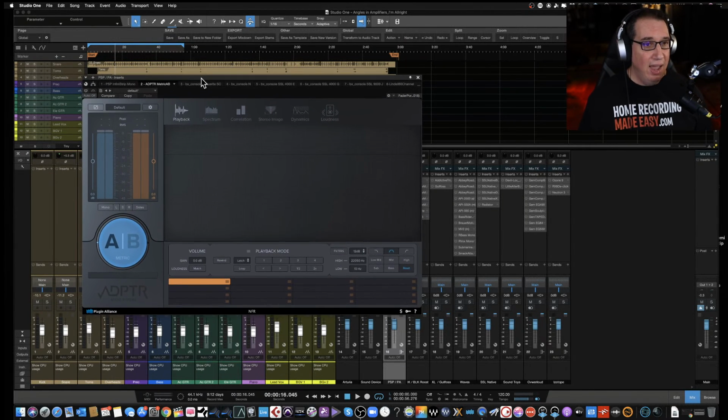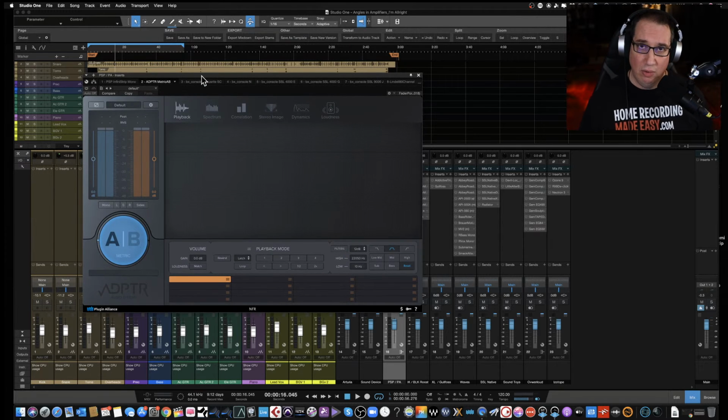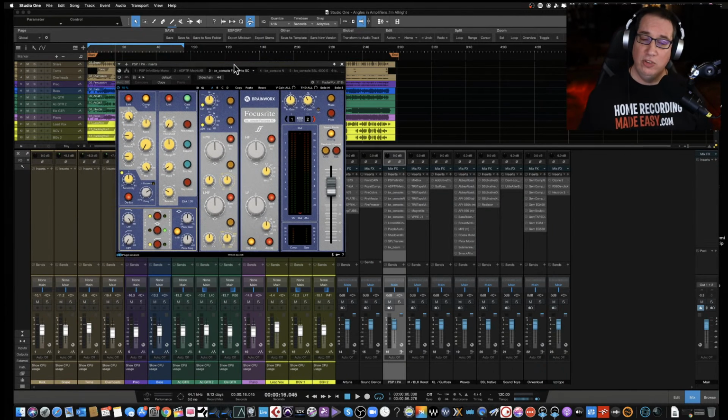But anyway, absolutely, without a shadow of a doubt, you should have this plugin. Okay? Okay, rest of Plugin Alliance. Now, up until this year, I will say I wasn't a big fan of Plugin Alliance.